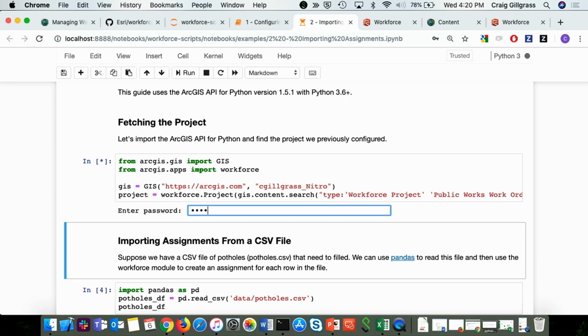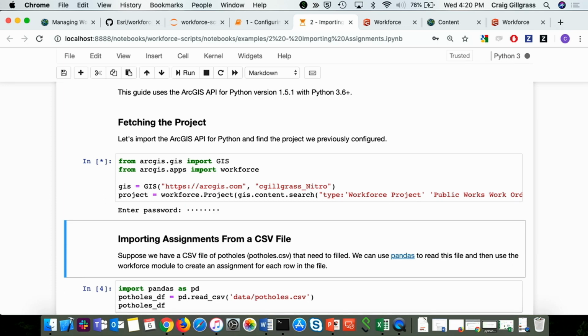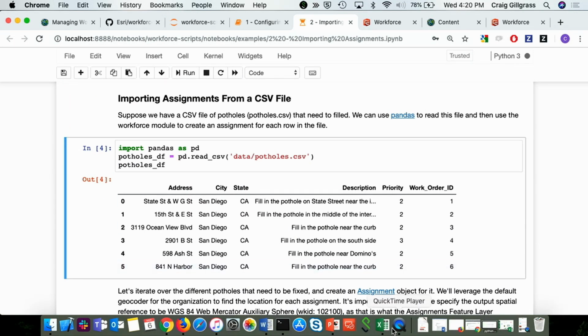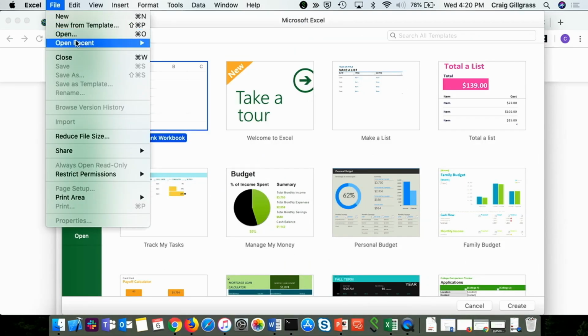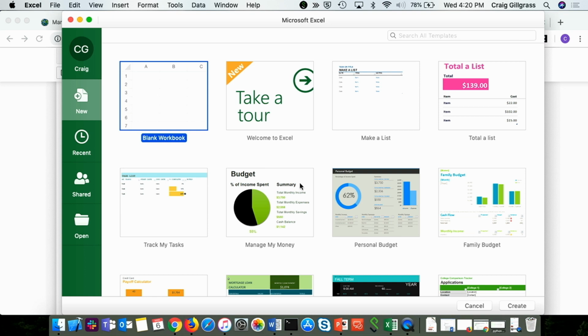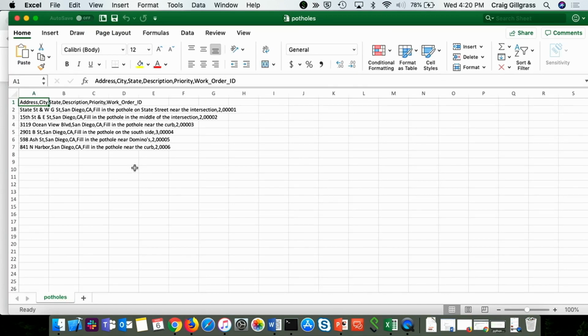So I'll sign in again. Now the first thing that I'm going to do is go and import from a CSV file. So this is an example of a CSV file that I've got here on disk. I'll open that up. If we take a look at it, here's what it is, right?